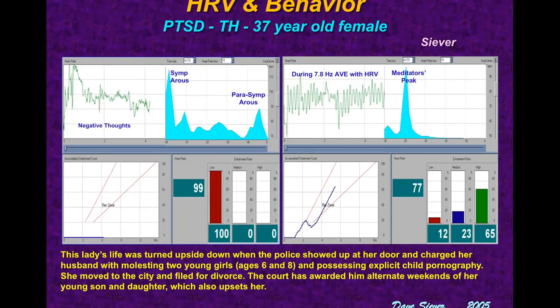This is prior to entrainment, but with a breath pacer. The right block is during entrainment with the same breath pacer. Now on the left side, we can see the green line, and it's all jaggly, what we call spike and clamp activity. That's what a frightened animal produces. When you look to the lower left corner, that's her score, and you can see she has no score at all. When we look to the lower right of the left block, we see her heart rate is at 99 beats per minute.